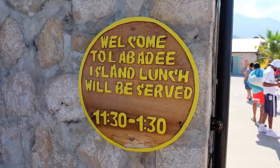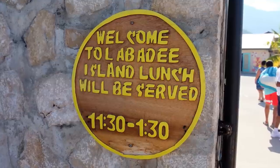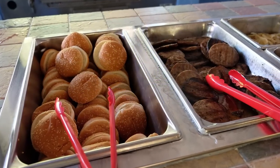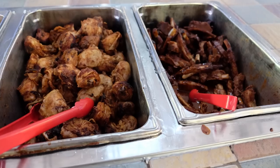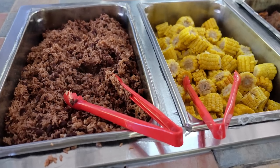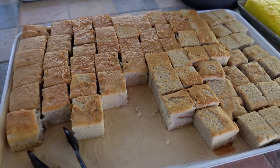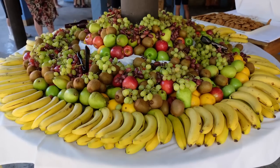Finally, a note about the complimentary lunch served in Labadee. Signage throughout the resort indicated the lunch is served from 11:30 in the morning until 1:30 in the afternoon. During our visit, the lunch featured burgers, hot dogs, barbecue chicken and ribs, sides, desserts, fruit, and more.